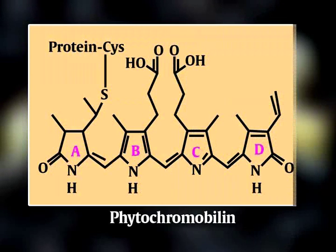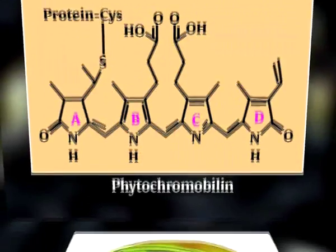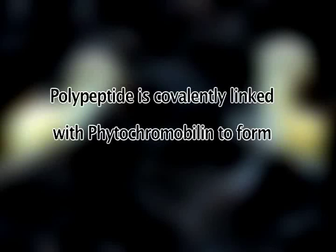In higher plants, the chromophore of phytochrome is a linear tetrapyrrole that is termed phytochromobilin. Phytochromobilin is synthesized in plastids. The phytochrome apoprotein alone cannot absorb red or far-red light. Light can be absorbed only when the polypeptide is covalently linked with phytochromobilin to form the holoprotein.